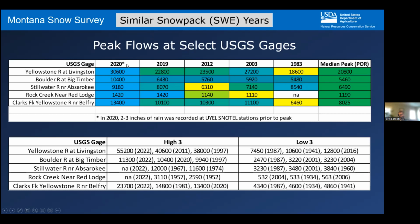The thing to note here about 2020 is that SNOTEL sites received 2 to 3 inches of rain prior to that peak on all these rivers in the region. So those were rain-induced peak flows. You can't just base peak flows off the snowpack, obviously, as we saw last year. 4 to 5 inches of rain on snow can cause a lot of runoff, obviously.